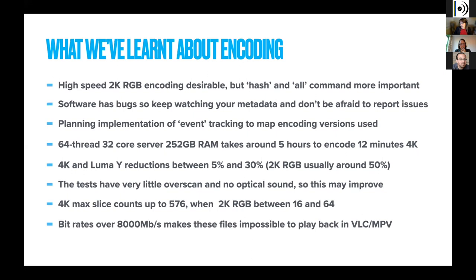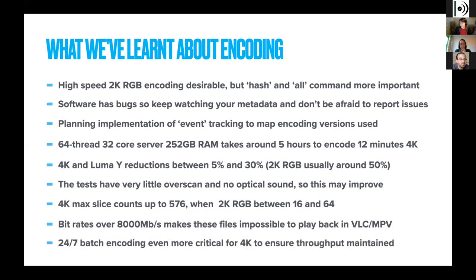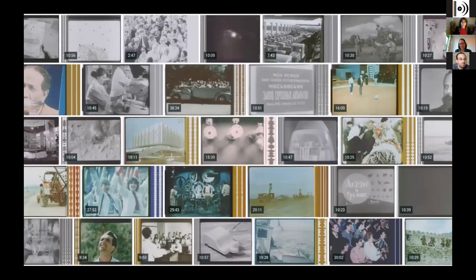Bit rates over 8,000 megabits a second make these files pretty impossible to play back in anything. And we now need, well, we've always needed it, but 24/7 batch encoding is even more critical to ensure that the 4K workflow just keeps going so that we don't run out of storage. So that's a swift overview.